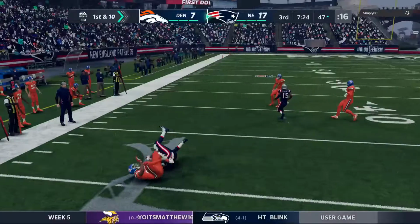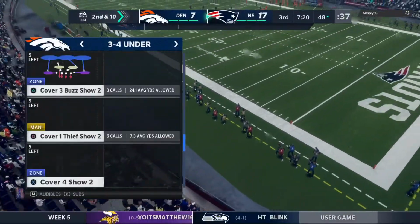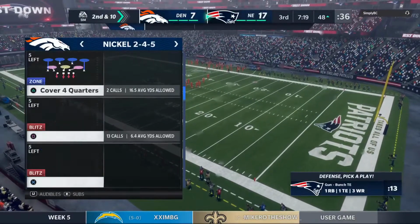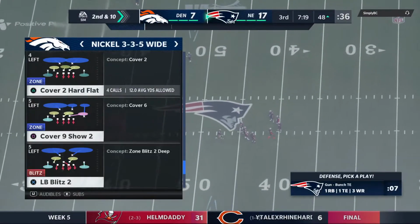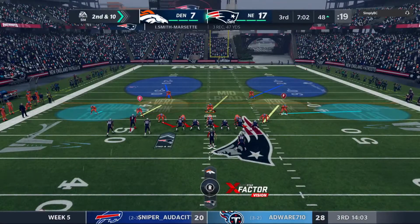Here's a quick throw out left. That's caught. No gain there on the completion. Second and 10. Well, that was a simple throw and catch, but even with that completion, 0 yards gained, so they're behind schedule on down and distance. I think they were hoping to get it to him. He could make a man or two miss, but that window closed quickly. Second and 10.